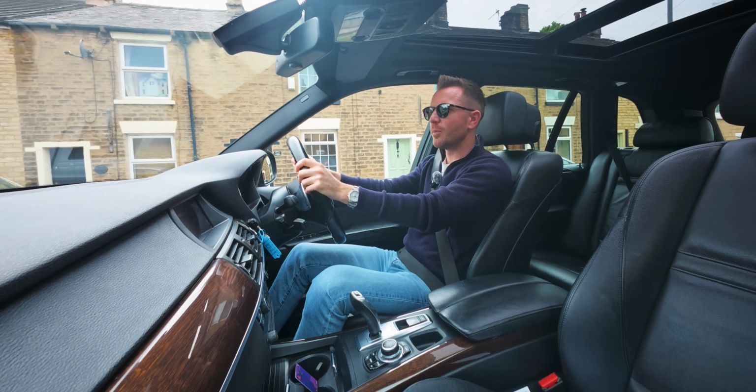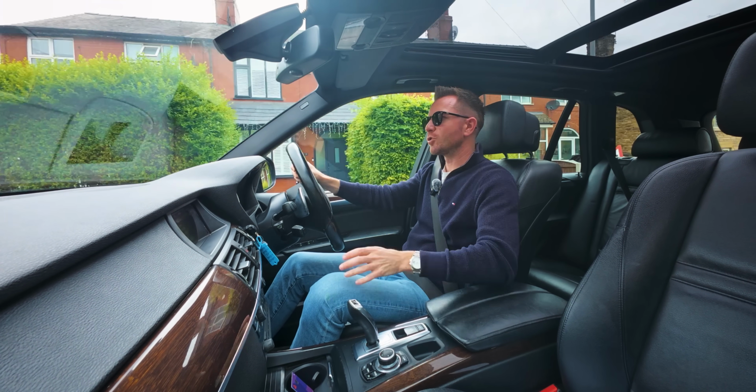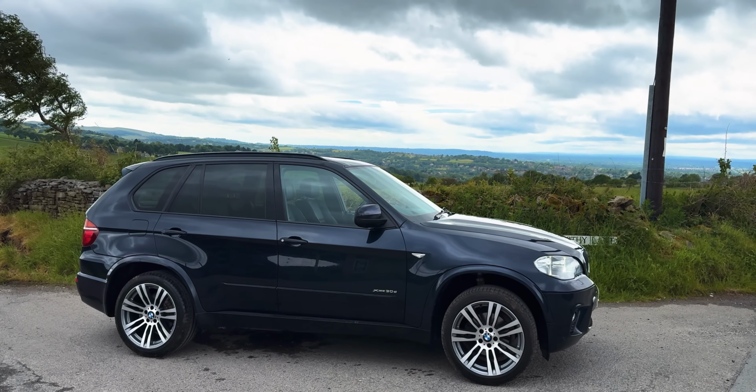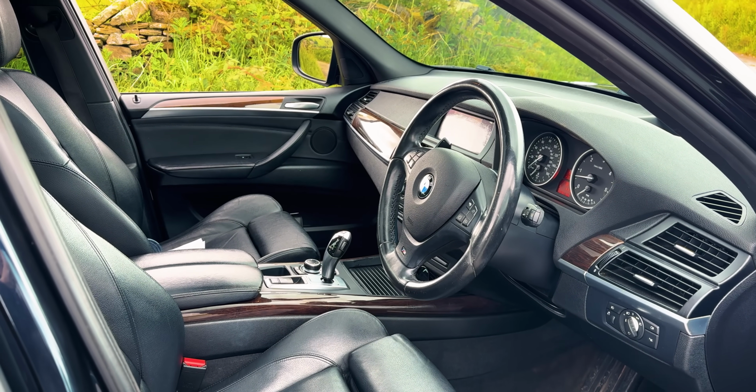And the final job, unless I've forgotten something, I don't think I have, the final job was to get it detailed. So I took it to Tameside Detailing for a full thorough valet, and it now looks as good as new. All those marks and stuff are gone, all the grubbiness is gone.